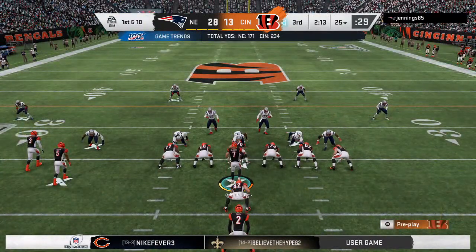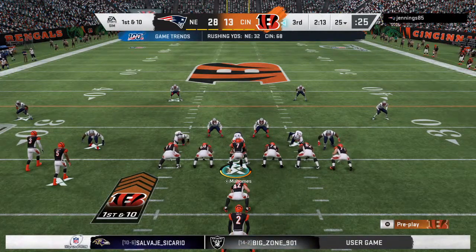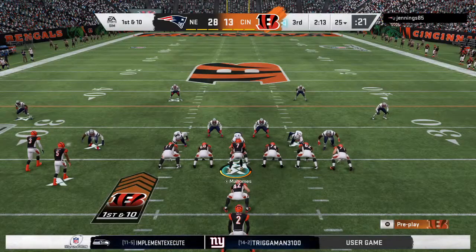The Bengals drive about to get going. And following the interception, just any interception, are you a little bit more cautious when you start that next drive, or no, you just throw that out the window?